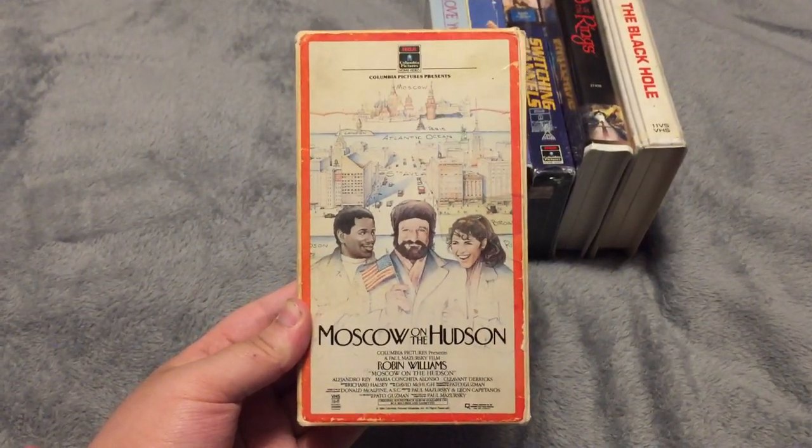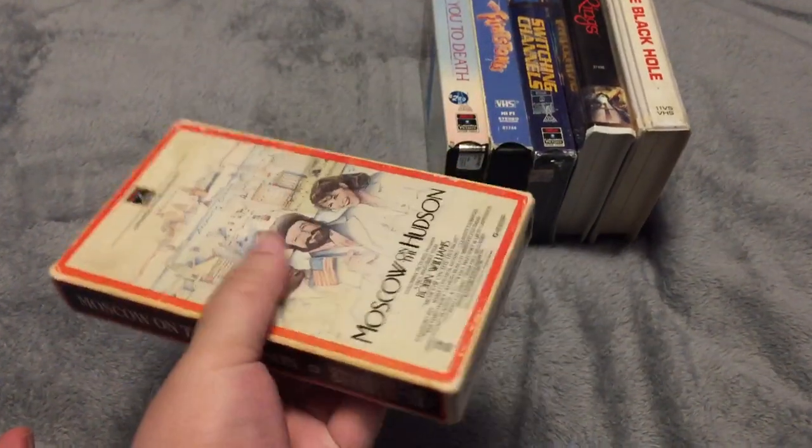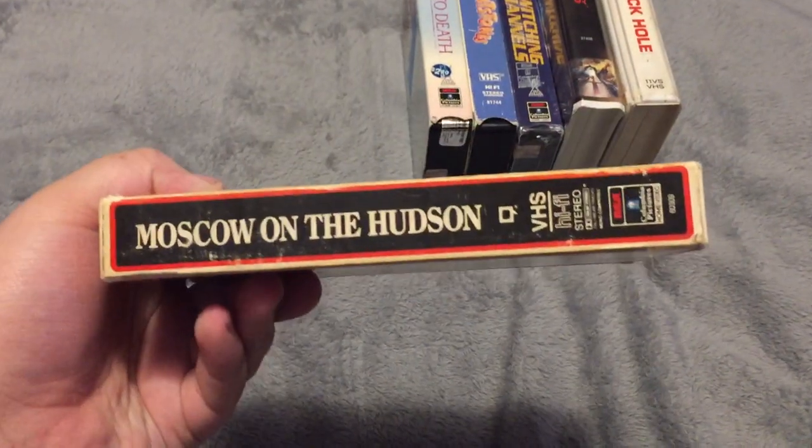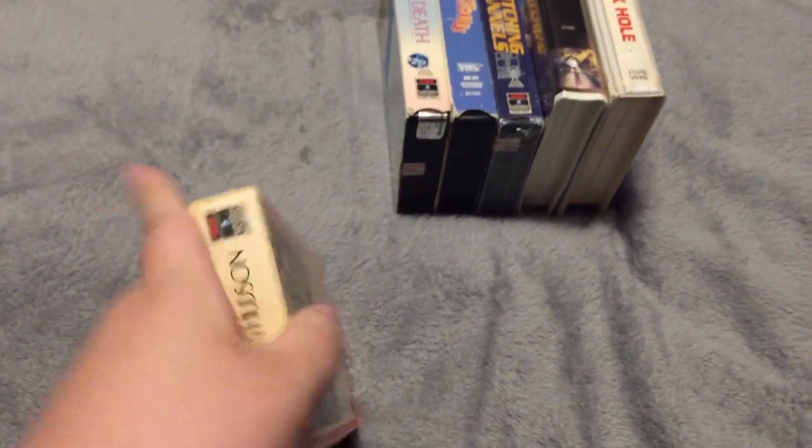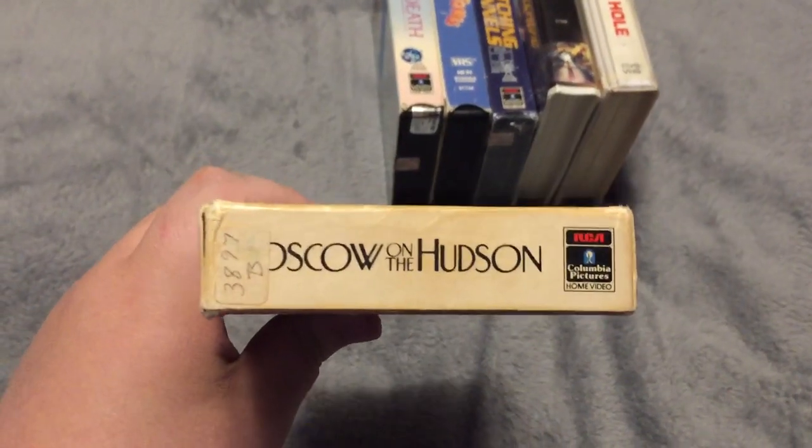This is one of three RCA Columbia Pictures home videotapes I got. The other one I'm about to get into momentarily. Right now I'm showing the two that I just got.